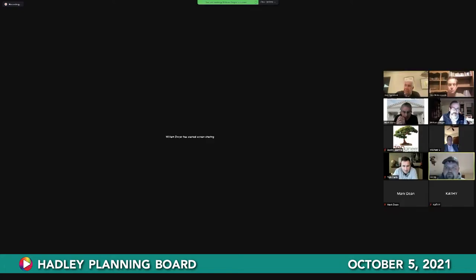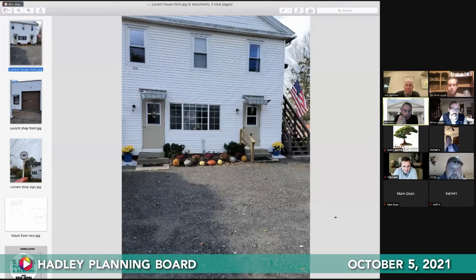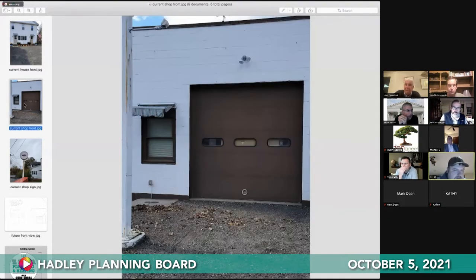I'm not good at all this stuff, so I sent some images to Bill today. Is that on the corner? No. It's right across from Mount Warner, right in the center, a couple houses up, across from North Hadley Hall, basically. Currently there is a garage door on the front of the shop and that awning. I would like to close that door in, put one man door in the middle and another window on the right-hand side, and put a portico over the man door.